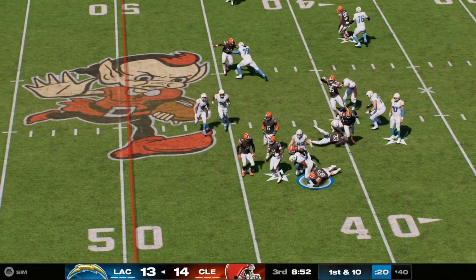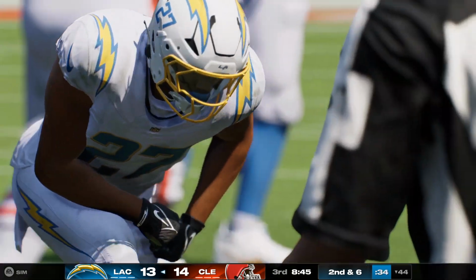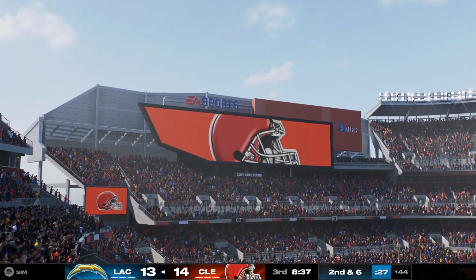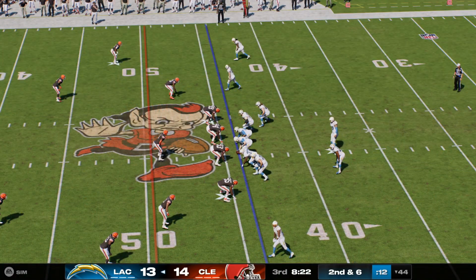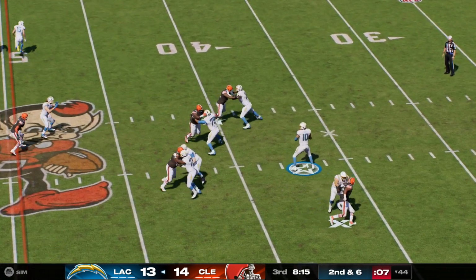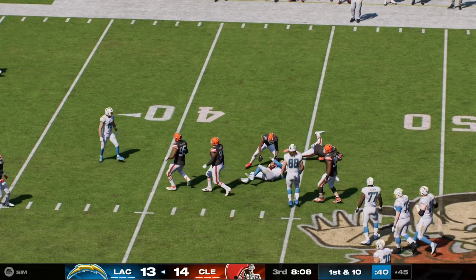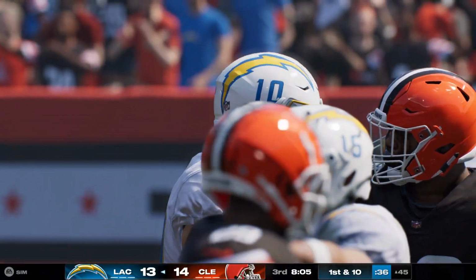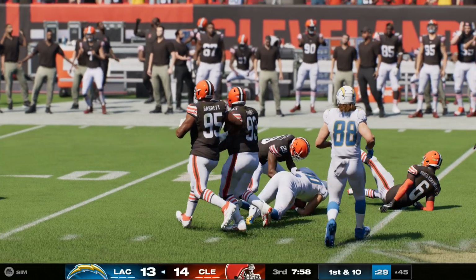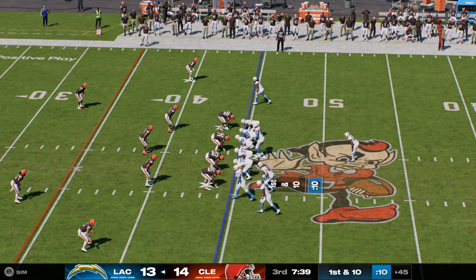Now it's Dobbins. Tough to bring down, and somehow he manages to get 4 yards out of that. Here's a second and 6. Shotgun now for Herbert. Give him 11 on the scramble and give them a new set of downs. You know, Mike, I like everything about this play except the very end. You've already picked up good yardage. You've already picked up the first down. Now get down on the ground and protect yourself. There's no reason to take those shots.